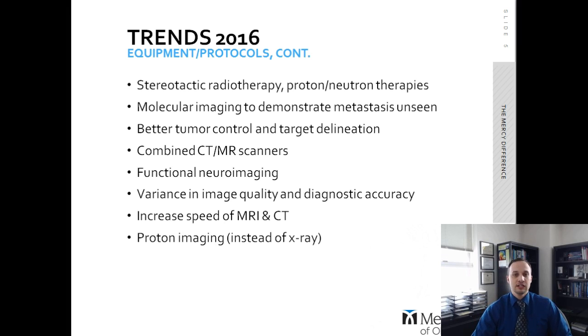Functional neuroimaging, there's functional MRI studies that do occur right now, but in terms of really understanding the brain and the pathways, neural connections, I think imaging is definitely going to play a role in understanding why people do what they do, and that's I think not too far down the road.